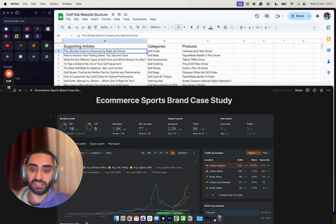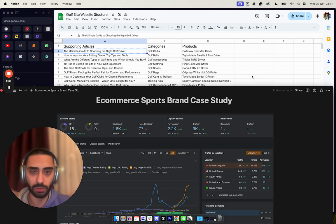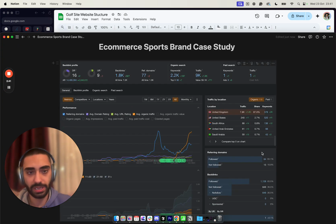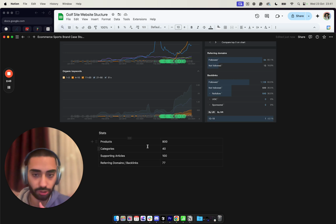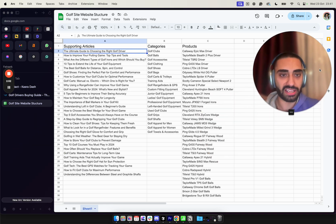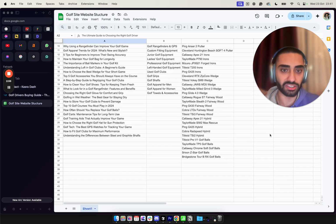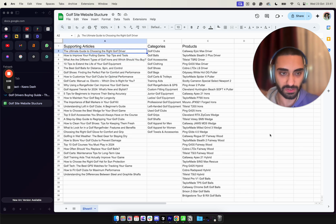But this is how the actual website structure very much looks like. Now, before you guys click off, I'm going to actually deep dive into this and explain the thought process. So if you guys remember at the start of the video, I said that they've got 800 products, 40 categories, and 100 supporting articles. This is for a golf brand that we are actually working with now. And this is what the website's going to basically look like. Now, there isn't all of their products, but this is just the very start, right?